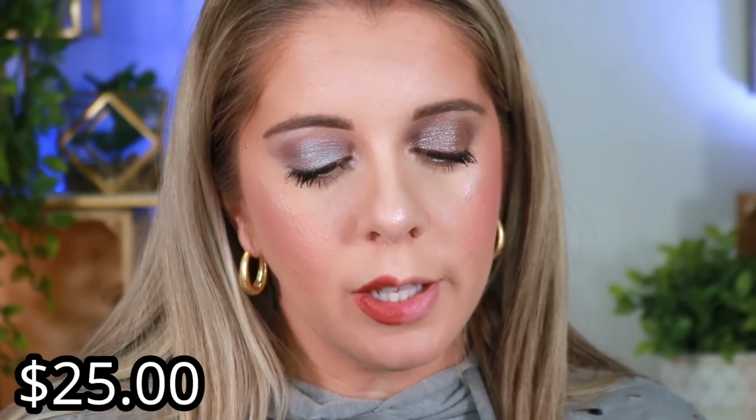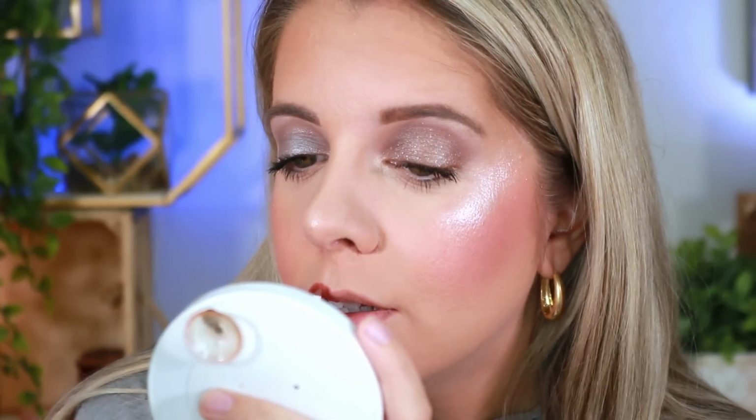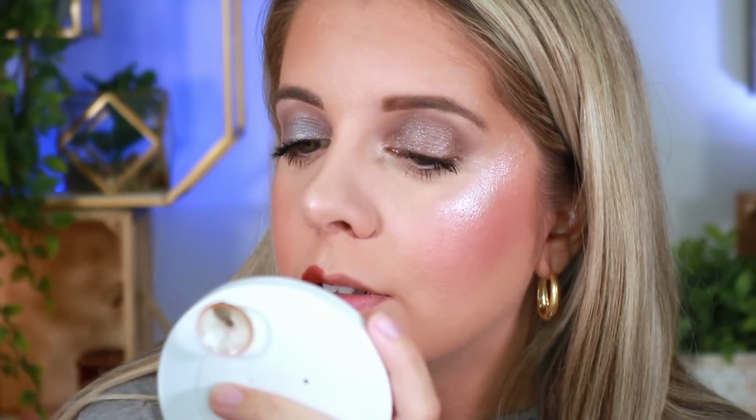And then for my other side, my high-end side, we're going to go into my Charlotte Tilbury. This is going to be the Lip Cheat in the shade called Pillow Talk Medium. We're going to use this to line my other side. Slightly different shade variations, but that's okay.